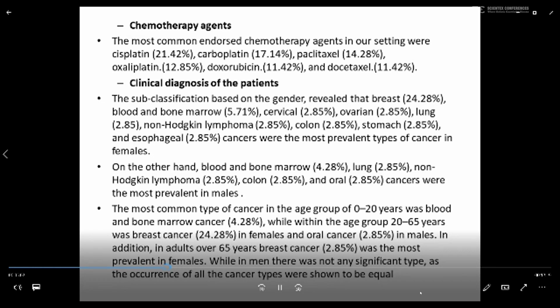The most common type of cancer below the age of 20 was blood and bone marrow cancer, while within the age of 20 to 65 years it was breast cancer in females and oral cancer in males. And also, over the age of 65, it was breast cancer in females. While in men there wasn't any significant type, as the occurrence of all the cancer types was shown to be equal.